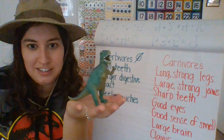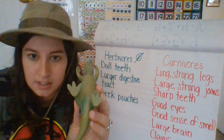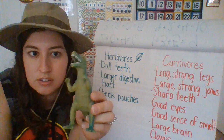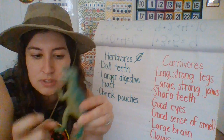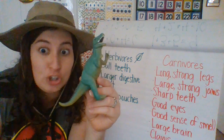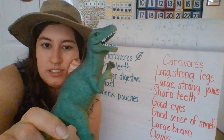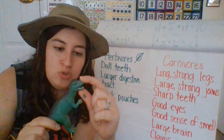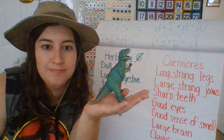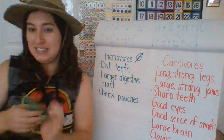This one, I bet you know right away what he is. But let's talk through it. Let's look at his feet first. He does not have the round feet. He has pointy toes with claws. He has hands, little arms. But look at his legs. They are long, they are strong, which means he'd be a good runner. And look at those teeth. Big, sharp teeth, a big, strong jaw. What would he be? A carnivore. He is a carnivore. He likes to eat meat.